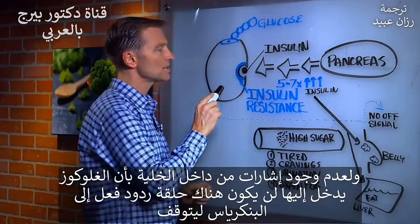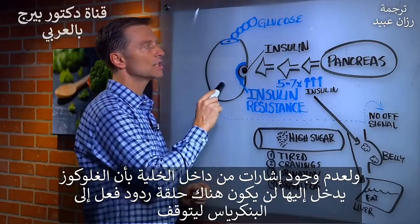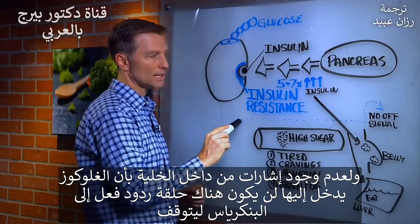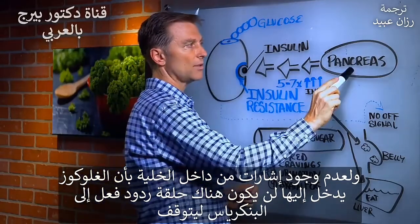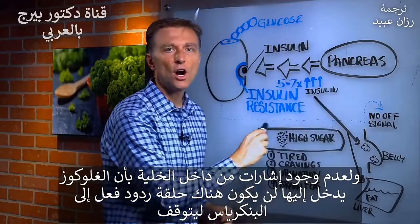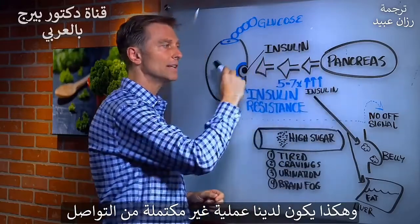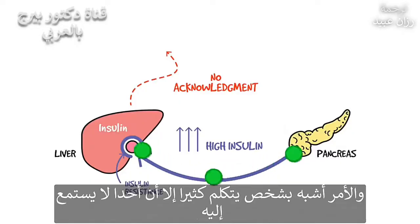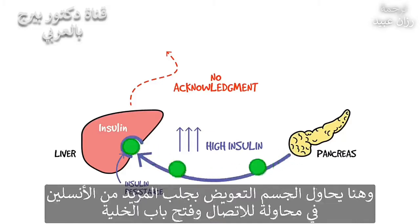Because there are no signals inside the cell that the glucose is getting in there, there's no feedback loop to the pancreas to turn it off. So we have an incomplete communication. It's like someone's talking so much but no one's listening. So we have the situation where there's no off switch.